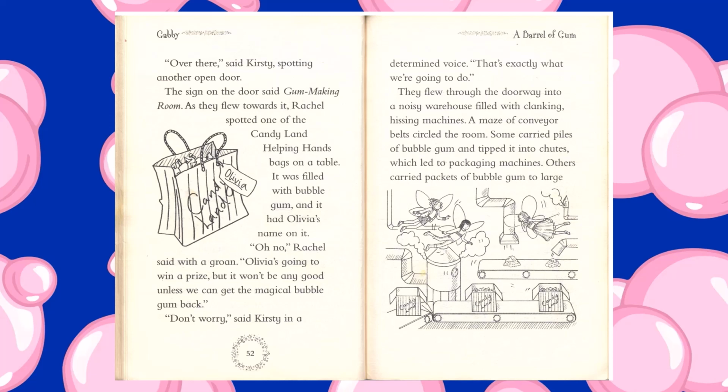They flew through the doorway into a noisy warehouse filled with clanking, hissing machines. A maze of conveyor belts circled the room. Some carried piles of bubblegum and tipped it into chutes, which led to packaging machines. Others carried packets of bubblegum to large Candyland boxes.